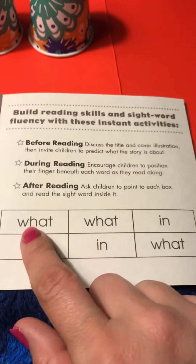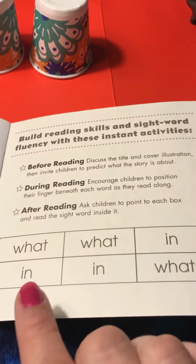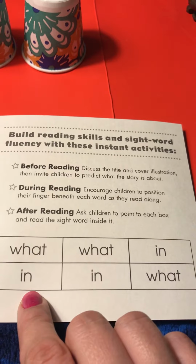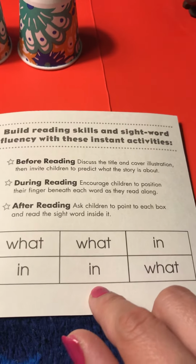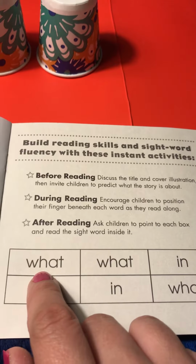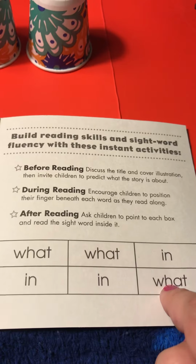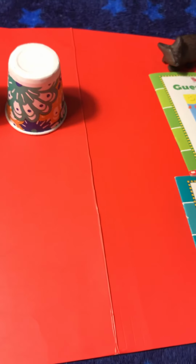Now right over here we have our words all set out. Let's see if we can remember which ones are which. Remember, our two words were what and in. What's it say? What? In. What? In. Let's do it faster. Ready? Do it faster than me. What? In. What? In. What? Very good. Now, because you did a good job in that book, we have one more book.